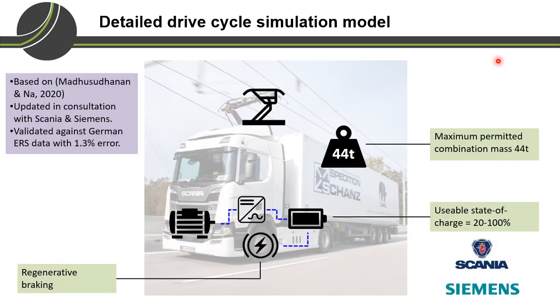Just a few more points on the simulation model. Firstly, this was built off of an existing electric bus model, which was then updated in consultation with our industry partners at Scania and Siemens. And we were able to get some data from the German ERS trial. We ran a validation over a 35-kilometer journey segment, and we obtained just over a 1% error in terms of energy consumption. So we're quite confident in the accuracy of the model.